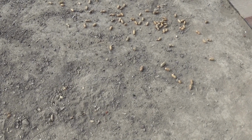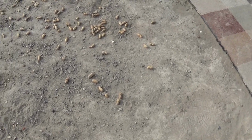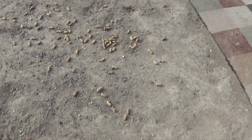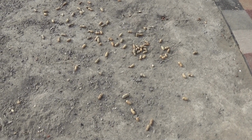We throw them out a few peanuts once in a while, hopefully not enough, because we're not here that much, to get them addicted to them, or that can be really bad on a ground squirrel if they learn to depend on something like this.